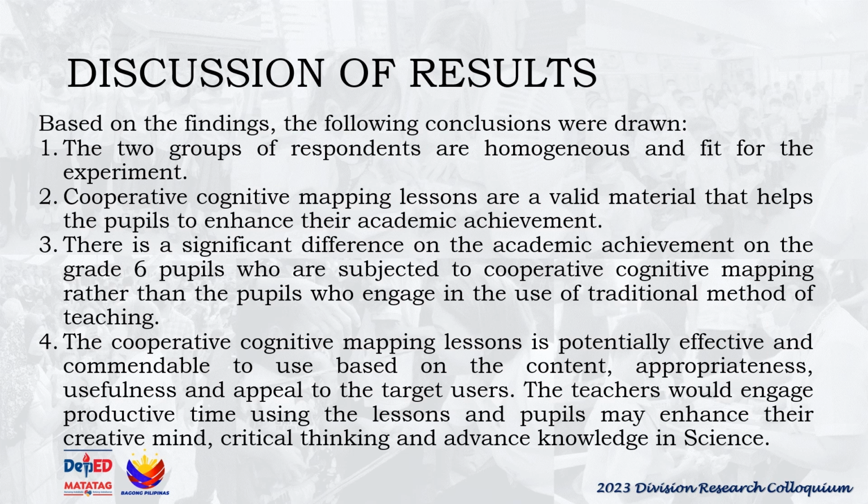Based on the findings, the following conclusions were drawn. 1. The two groups of respondents are homogeneous and fit for the experiment. 2. Cooperative cognitive mapping lessons are valid materials that help the pupils to enhance their academic achievement. 3. There is a significant difference in the academic achievement of the grade 6 pupils who are subjected to cooperative cognitive mapping rather than the pupils who engage in the use of the traditional method of teaching.